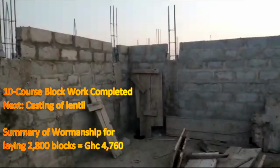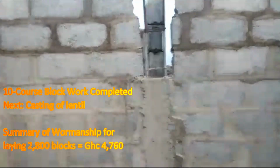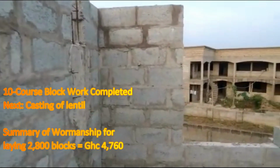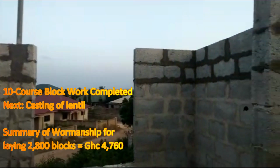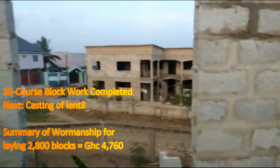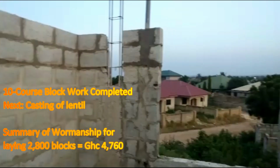If you know how they charge for casting a pillar, then you have to know the total pillars you have. You know that pillars can be cast in a day. That workmanship should be separate. Workmanship for casting a pillar should not be added to laying of the blocks. They need to distinguish all these things. Workmanship for casting the lintel is also different. Pillar and lintel move together, so their workmanship should be the same. Casting of pillars and lintel should move together. Laying of blocks moves together.